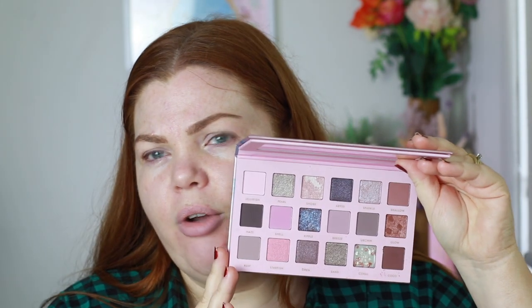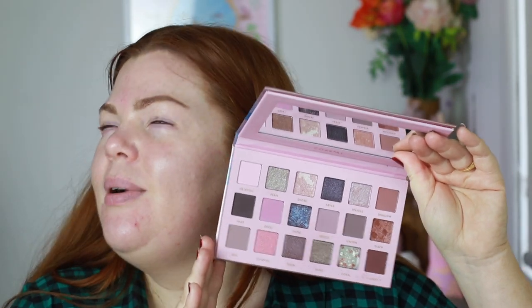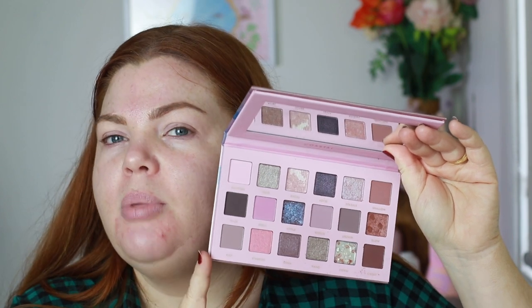Then I got the Coastal, which is a dupe for the Huda Beauty Mercury Retrograde. I believe this is a Mercury Retrograde, isn't it? No, it's not. It's the Rose Quartz. Luckily, I checked that. So this is the Rose Quartz palette. I thought the Mercury Retrograde has the green blue in it. Yeah, so we got that one as well.